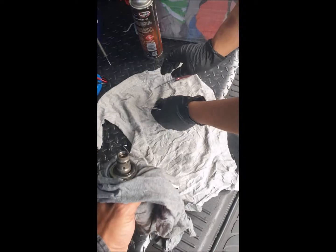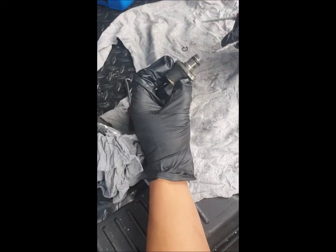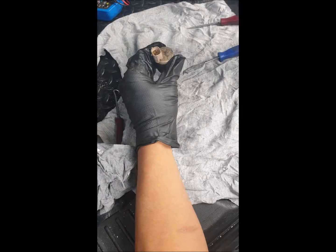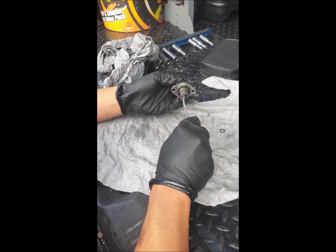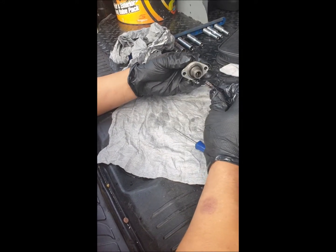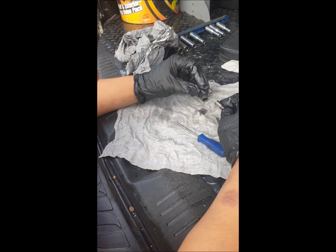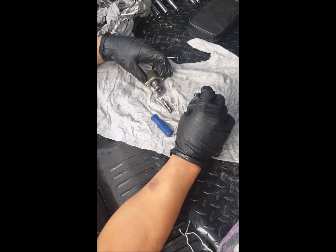Got it out? Awesome. According to that video, this piston should just pop out. That's a whole piston inside, yeah? Little piston. You can feel when it was coming out, it was a bit notchy. When you pull it up, keep everything in the same order. Like it was stuck, so hopefully after we clean this.